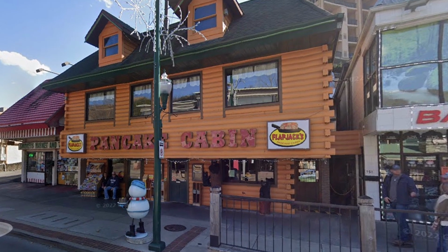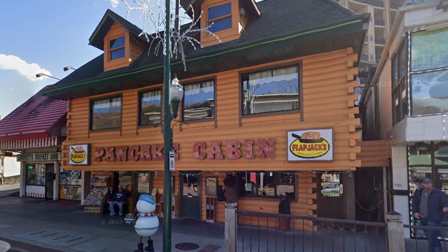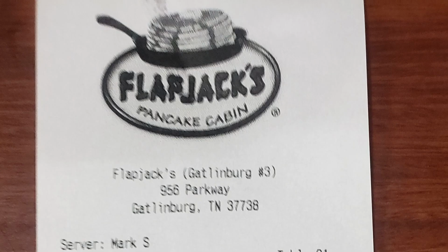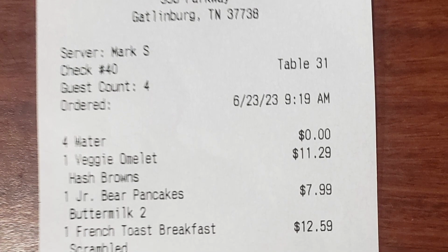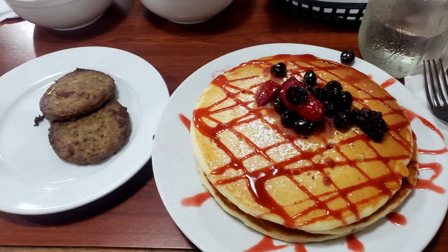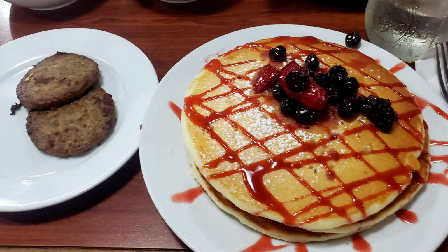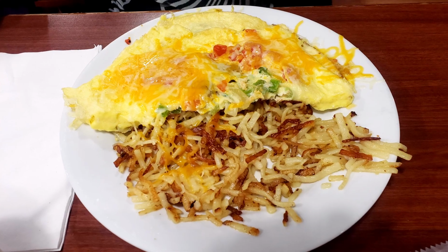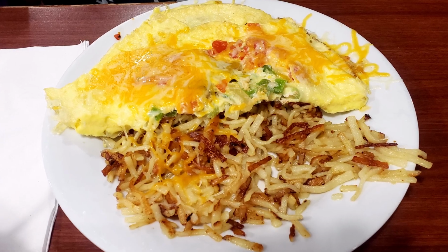Future Barry here. We had the opportunity to try a different place later on our trip called Flapjack's Pancake Cabin. Now, they're all around this Great Smoky Mountain area. You can see they're here, here, here, here. These are locations on the chart. And I will tell you the prices are very similar, and we had a much better, more enjoyable breakfast at Flapjack's Pancake Cabin. So if you want to have a good pancake breakfast, try one of those.